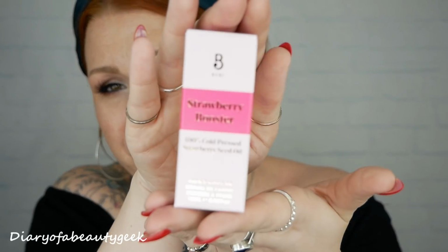Next we've got a product by Bibi, and I think this is our sneak peek from December's box. Strawberry Booster. It's 100% cold pressed strawberry seed oil. Oh my gosh, I can't wait to smell this. It's 15 mils. It's a day booster, 100% natural, certified vegan and cruelty free. Yeah, that's all it says there.